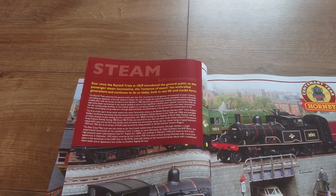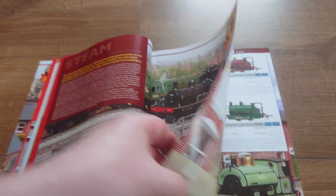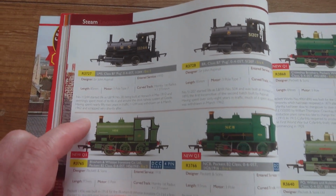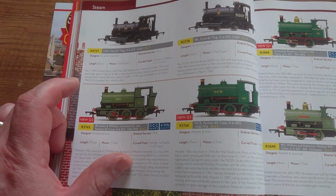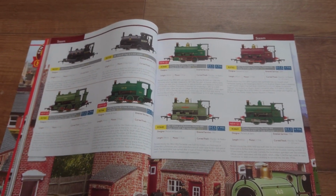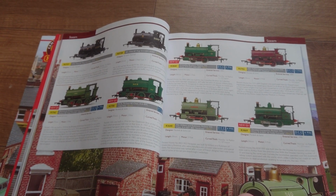Steam locos. Wow. Looks like the M7's back in the range. A couple of pugs there. I don't know how well this is coming out on camera. Hopefully it's alright. It's Mo 60's Peckets. And then some 040 Peckets. I'll probably get one. I like the green one. So I'll probably get one of each. That's my plan.